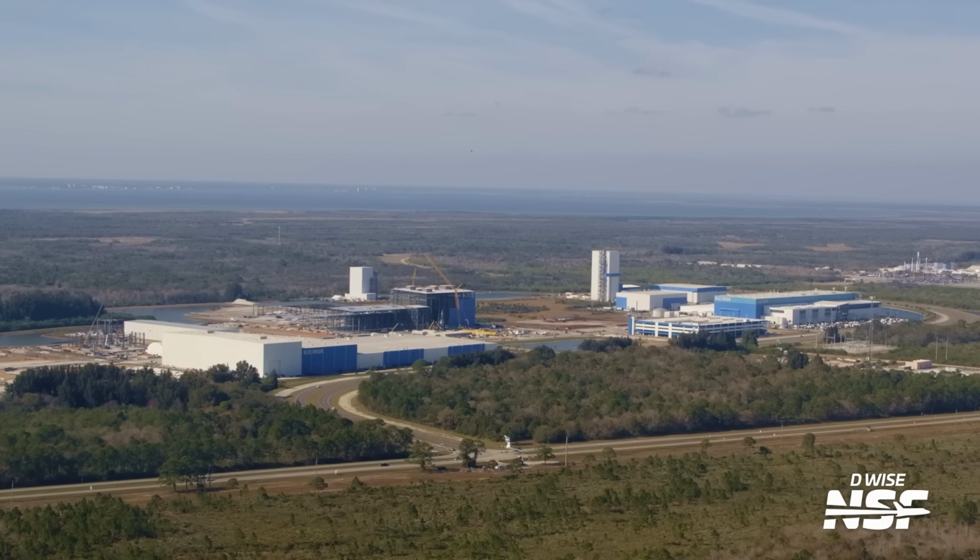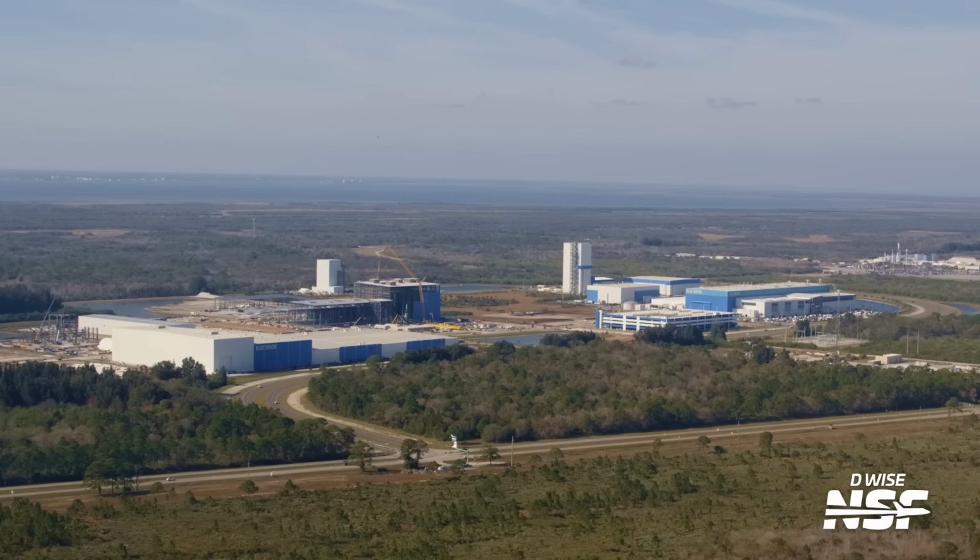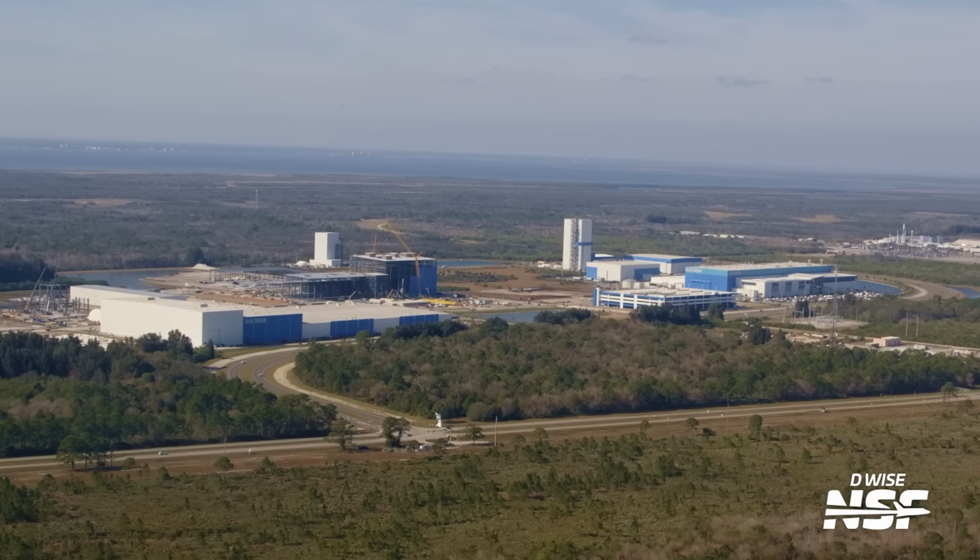So let's head up to Exploration Park to see what's going on at Rocket Park, as Blue likes to call their campus. We know that the hardware for New Glenn's next flight is well into production, since Blue Origin itself showed it off in the background during the company's coverage of the first flight of New Glenn.